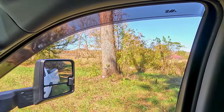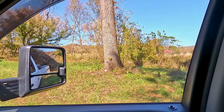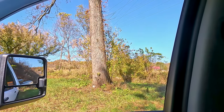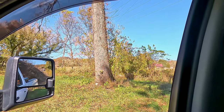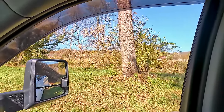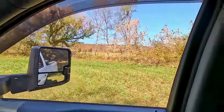All right, guys, I just entered the farm, and I'll get out here in a few minutes, and we'll walk over and take a look at that one. Check out that walnut right there. Man, that's nice. That's probably about 28 inches diameter and nice and clear on the bottom. Did I mention there's some nice trees down here? My goodness.